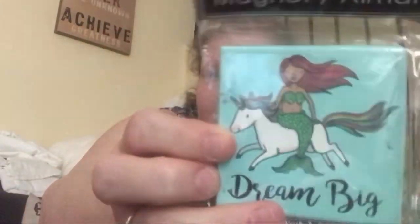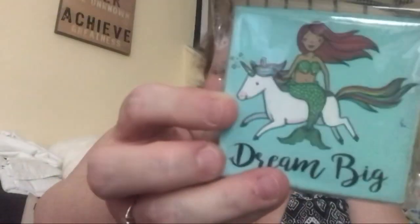I got a couple of things for the baby's room, even though she doesn't need anything else. But her room is done really cute in unicorns. And I found this, and it's just a magnet. It says Dream Big. I actually think that's going to go on the refrigerator. It's a mermaid riding a unicorn. That's so cute. And it just says Dream Big. Because, hey, if you're going to be a mermaid, you might as well ride a unicorn.